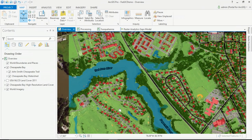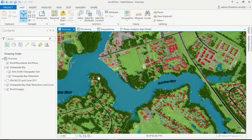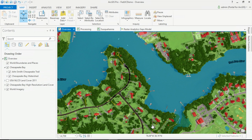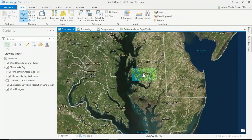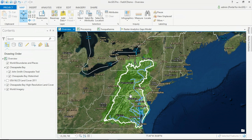With 900 times the amount of data as the NLCD and over 90% accuracy, this information has the detail to see individual trees, driveways, and all of the other features that were just being missed by that 30-meter data. But it's not just for a small project area or just for a county. It covers over 100,000 square miles in the 206 counties that make up the Chesapeake Bay watershed.